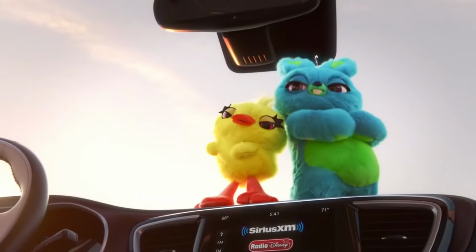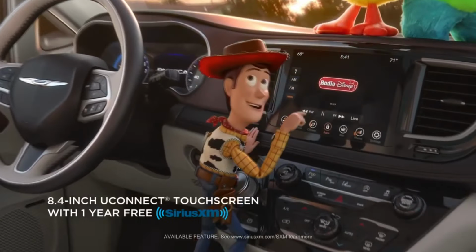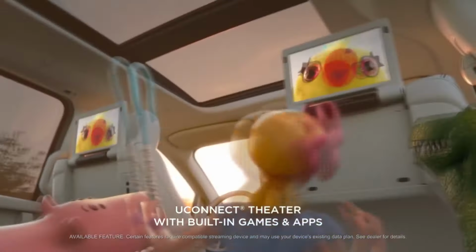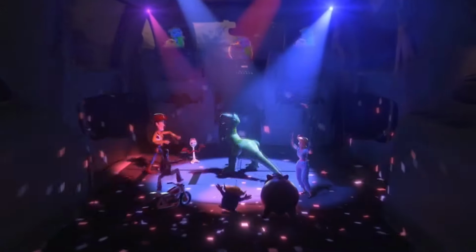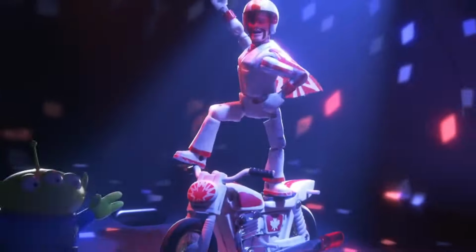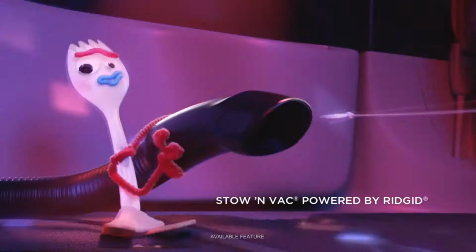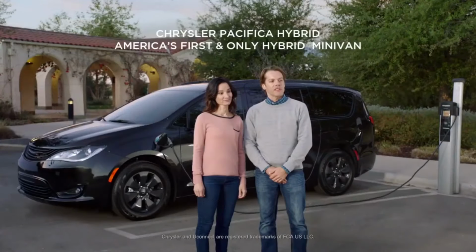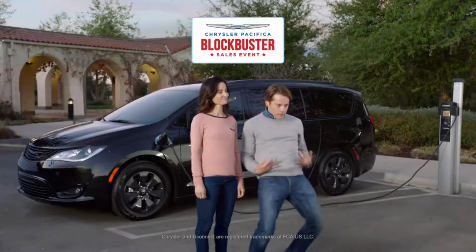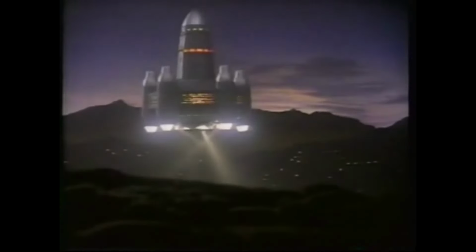It's all clear. Hey, sheep, give me a beat. Yeah. Everybody say hey. Hey. Everybody say ho. Ho. Hey. Ho. Oh, yeah. Ho. Yeehaw. Go, Woody. Go, Woody. Ho, ho. Yeah. How excited would they be if they had the hybrid with 82 MPGe? Probably this excited. See Disney Pixar's Toy Story 4 in theaters June 21st.